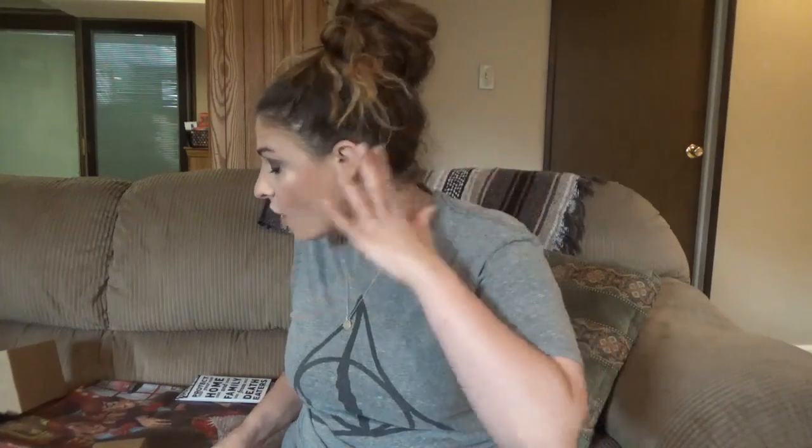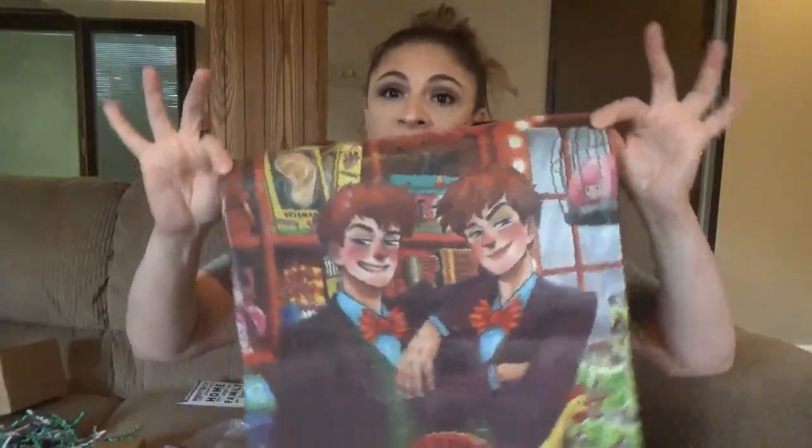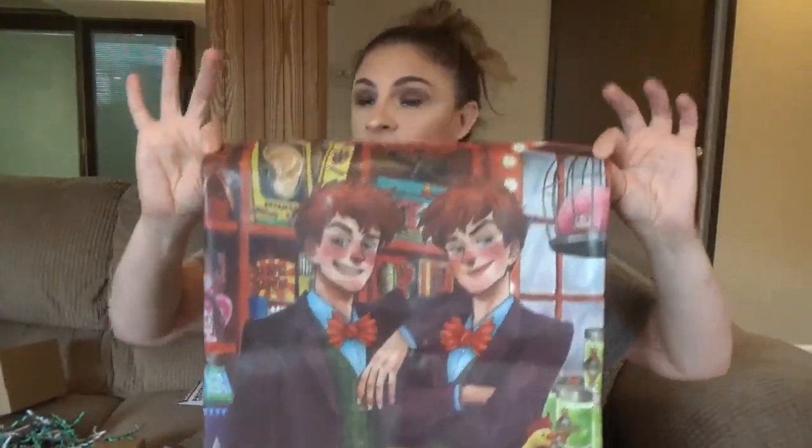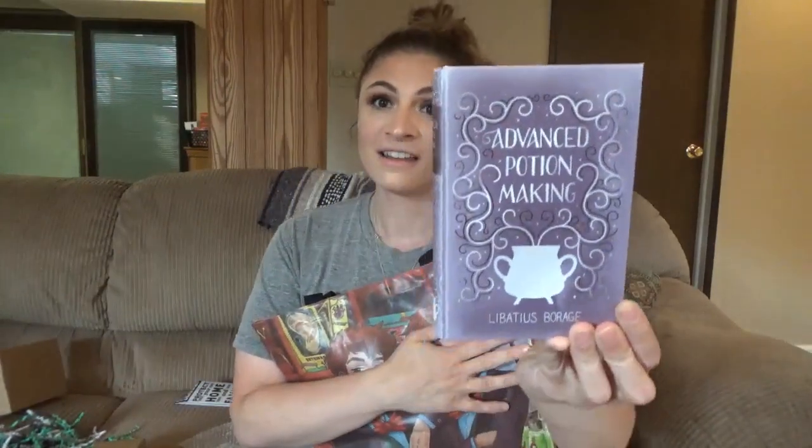Okay, do you want me to tell you what my favorite thing is? Can it be a toss-up? Am I allowed to pick two? I'll pick two. I love this bag. I am going to rock this bag all the time. This bag is my favorite, and I love this replica book. The Felix Felicis is beautiful, and I love that it comes with a stand. To add a stand on is great, because you open the book, but you want to see the book. Even the binding has stuff on it.